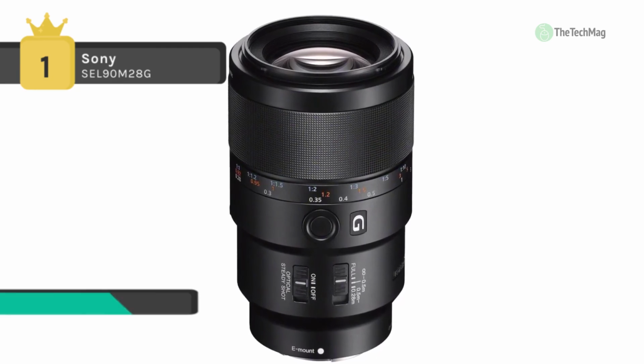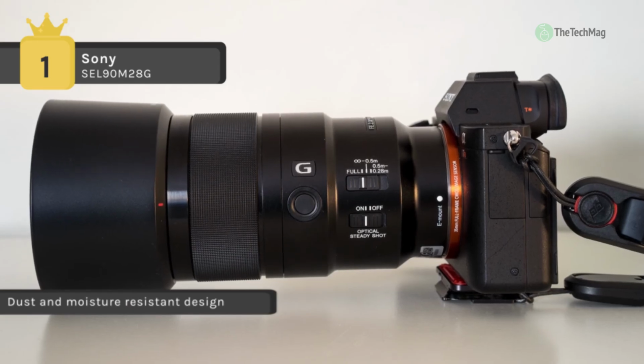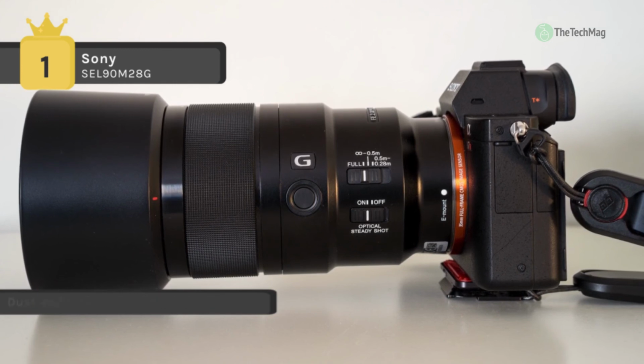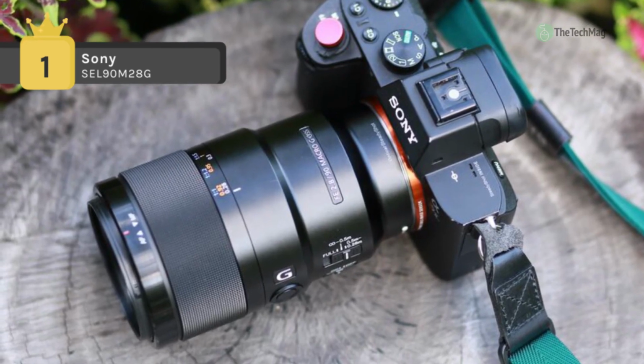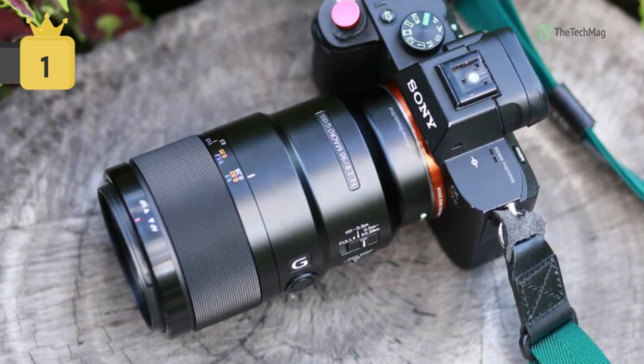Users also have immediate access to a focus hold button and focus range limiter for additional optimization of the lens's performance in specific situations. On top of this, the focusing ring slides for instant switching between manual and autofocusing, and the lens has built-in Optical SteadyShot picture stabilization for compensating for camera shake at all focusing distances.